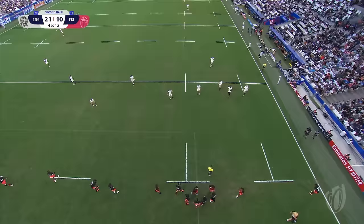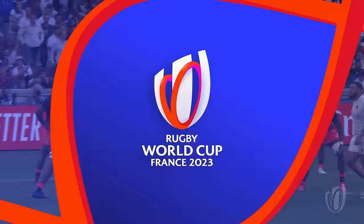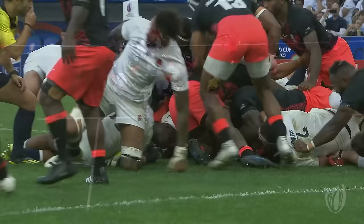Well, there's a little psychological gain there for Fiji. The maul has been the one area England has exploited beautifully. They've defended it well. England have sacked all of Fiji's mauls. Fiji have somehow found a way to repel a strong English effort this time round.